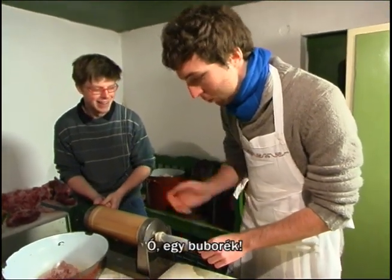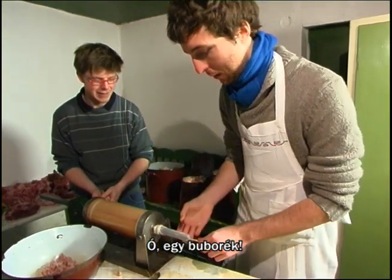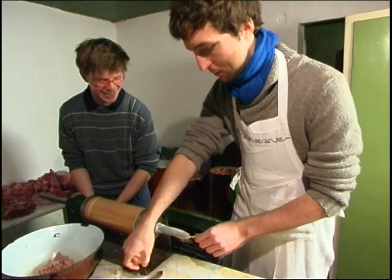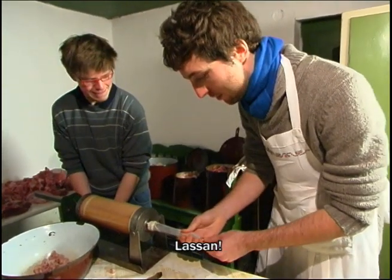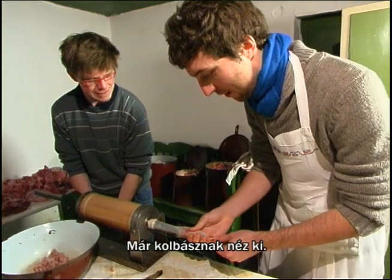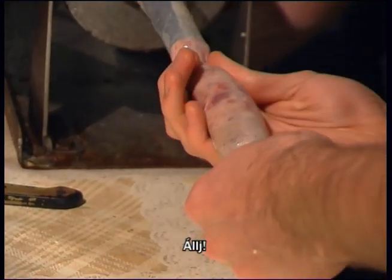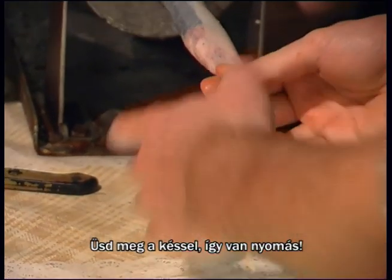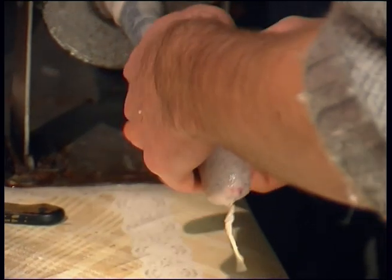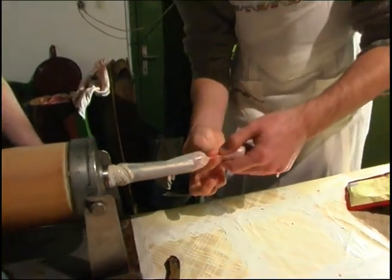Okay. Oh, keep going. Oh, bubble. So I keep going slowly. Oh, it looks like a sausage. And that's it, stop. Right, and I think give it a whack with a knife. Oh, wait a second. Oh, so there is pressure. Okay, fine.